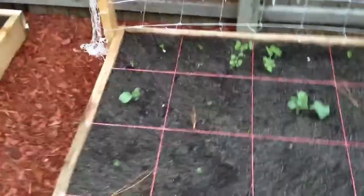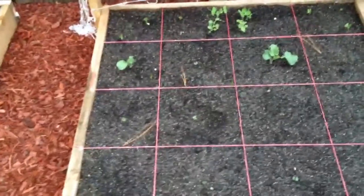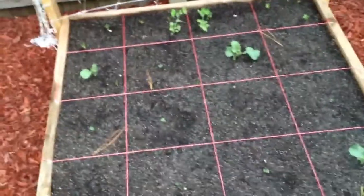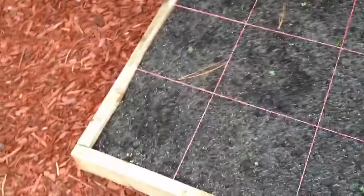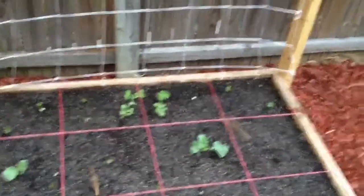Over here, you can see the 3 broccoli plants in my front 3 rows. Those are the ones that made it. And you can see the little ones in the center of each of the other squares. Those are the new plants that I had put in. Some are coming up. Some squares just aren't producing anything. So I'll probably just leave that alone until the spring. I won't plant anything else. And then you got peas in the back.